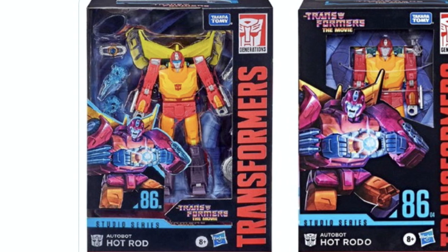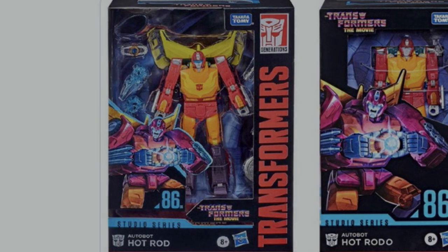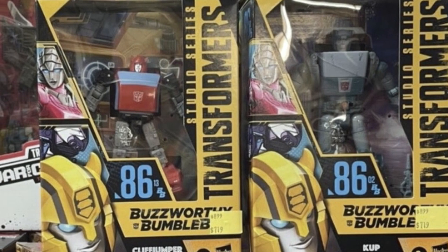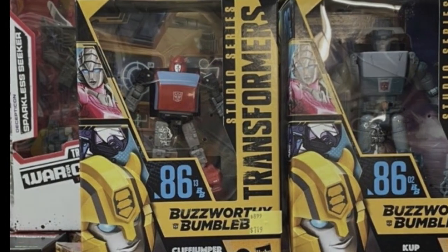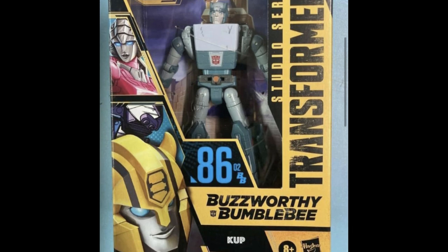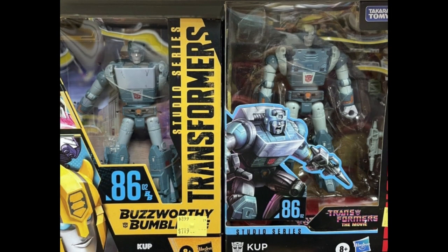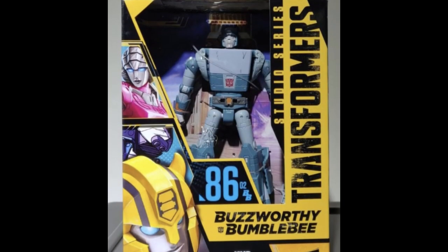Speaking of it sucking to be a completionist at the moment, Hasbro, as we said before, are now releasing both Cup and CLIFFJUMPER in the Buzzworthy line. Something I didn't notice that was pointed out to me in the comments is this is actually the Buzzworthy 86 line. So this is a direct reference to the Studio series and seems to be an extension of it.